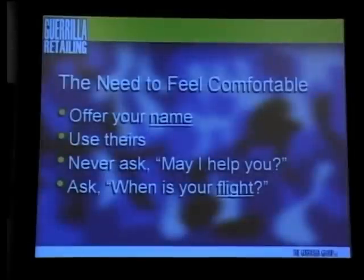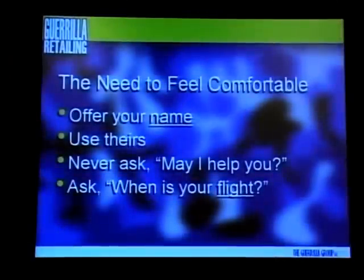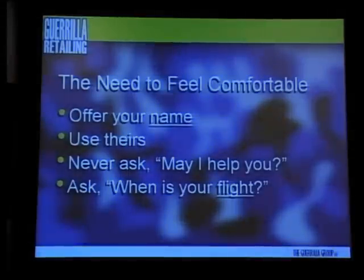Instead, we're going to substitute it with, when is your flight? Because we know they're going where? Somewhere. We don't know exactly where it is. But we know they're going, they're not coming. So when is your flight? Now I know how much time you have. Are you going to be window shopping, or just window, as opposed to somebody who's just window shopping?